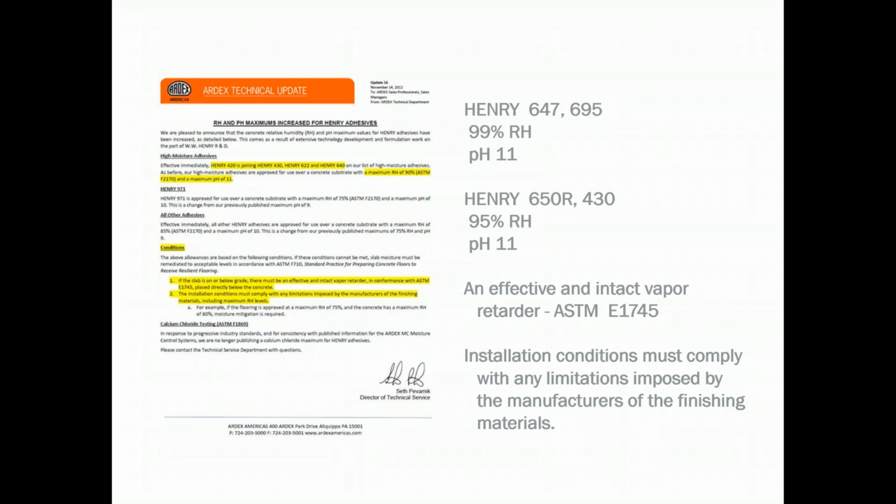The critical thing here is that we do not use any of these adhesives in an environment that would be allowed to get to condensed liquid or liquid water in the slab. Because if we get to that point where we're at 100 RH in liquid water, we're going to realize a pH of 12, 13, 14, and just like all the other adhesives out there that might be high RH and have a limit on pH, failure is going to occur.